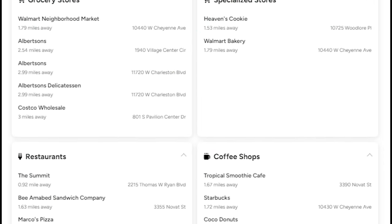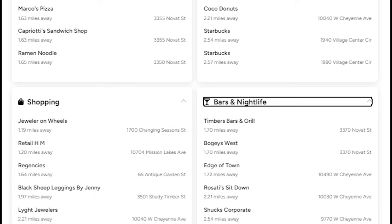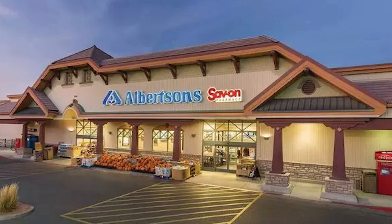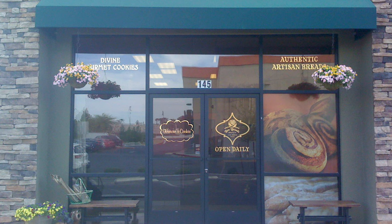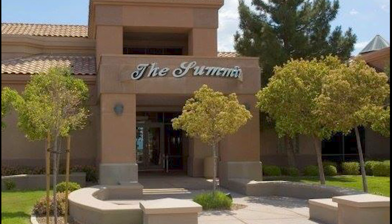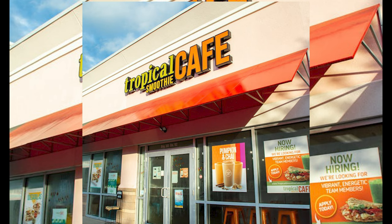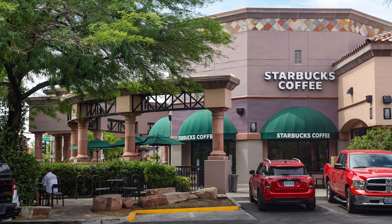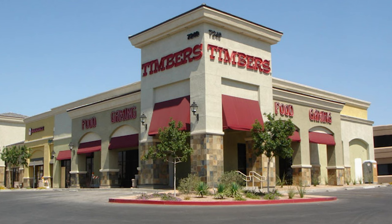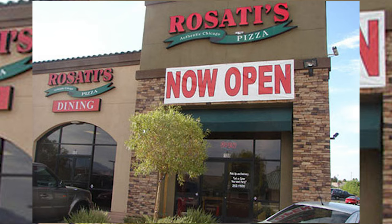These are the amenities available at Falcon Crest. Grocery stores: Walmart Neighborhood Market, Albertsons, Costco Wholesale. Specialized stores: Heaven's Cookie, Walmart Bakery. Restaurants: The Summit, Marco's Pizza, Capriotti's Sandwich Shop. Coffee shops: Tropical Smoothie Cafe, Starbucks, Coco Donuts. Bars and nightlife: Timbers Bar and Grill, Bogey's West, Edge of Town, Rosati's Sit Down, Shucks Corporate.